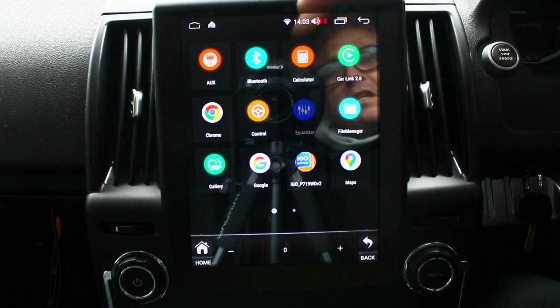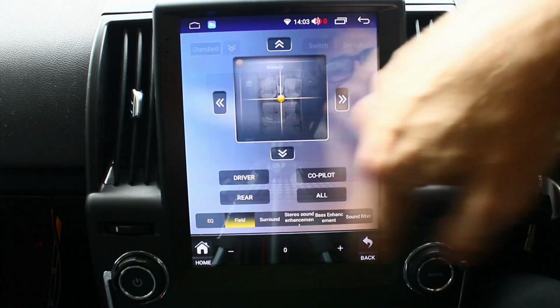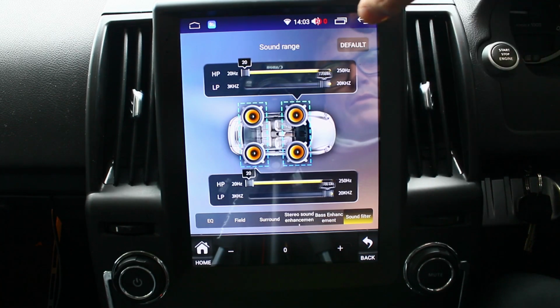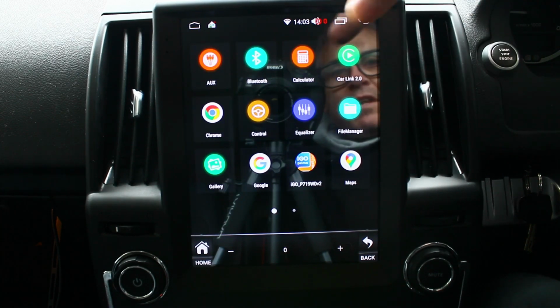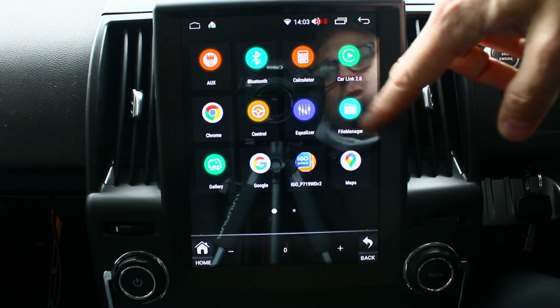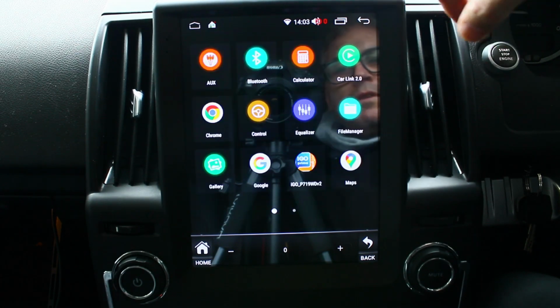A couple of browser apps. There's your DSP sound processor. So if you're into customizing your sound, putting all your subs to it and stuff like that, you've got a load of options on there too. File manager, so if you want to put anything like your IPTV on there, or any apps that are not in the Play Store, you can do it through there if you want.